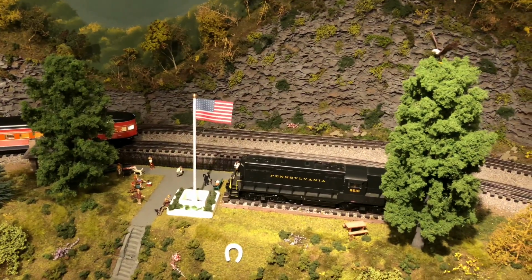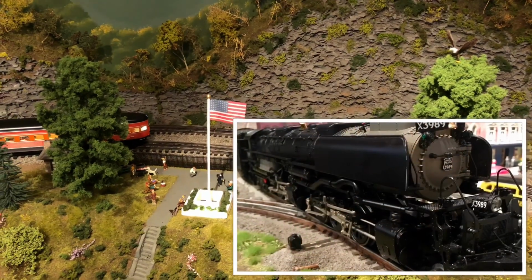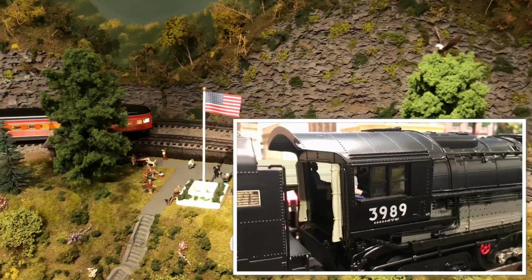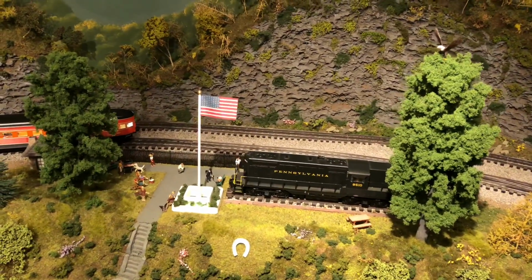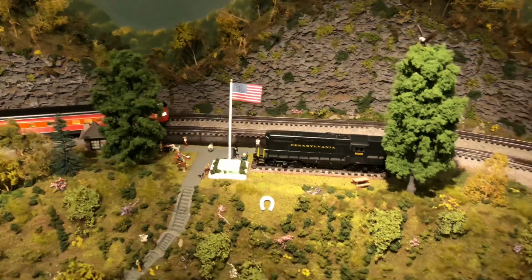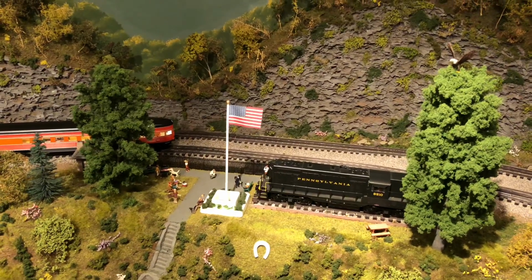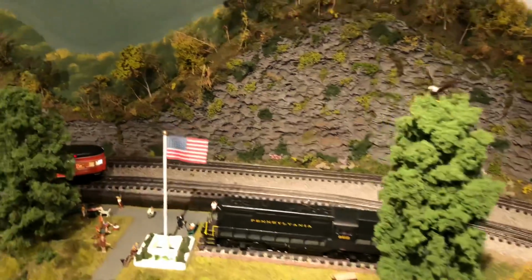The same thing goes for the next engine, guys: the Vision Line Challenger 3989. Guess what? I sold it before the new catalog came out, and I sold it for over $2,000. If I were to try to sell that engine today, no way. I would have got maybe $1,500 or less for it, because at this point you could just order a new one. So think of that, guys, when you have something valuable in your collection and you could let it go. Sometimes there's a good time and a bad time to do it, and I thought it was a good time for those two to go. I think they were good decisions, and it paid off for me in the long run.